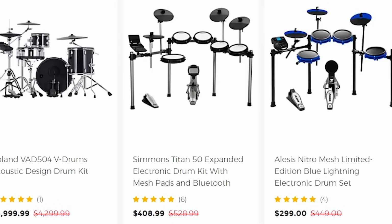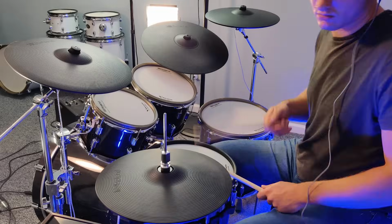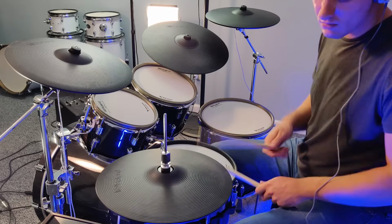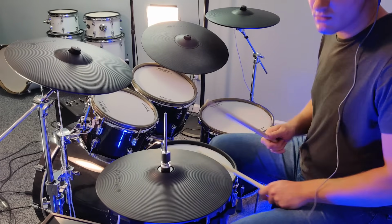Next up, we got the Simmons Titan 50 Expanded Edition, which gives you Tom 4 and a second crash cymbal for $409, which is a pretty good deal for that drum set. So next up, we got the Roland VD 706, which is now down to $8,000 instead of $9,000. I can't believe I just said the sentence down to $8,000, but that's the way it is. Flagship electronic drums will always be really expensive, and it's just for the people that like the idea of the highest end of the highest end.